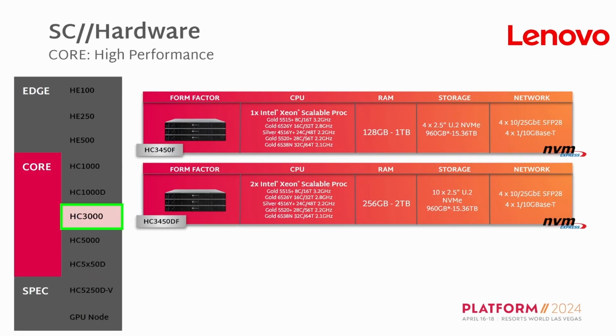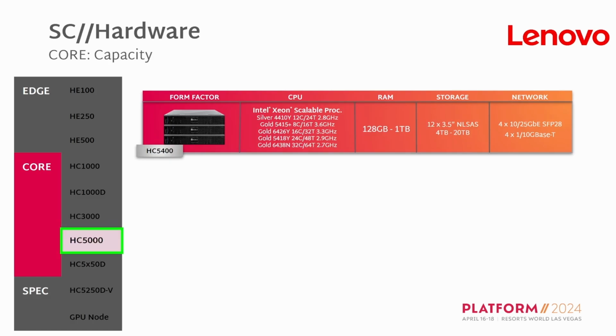The 3450F and 3450DF, these are on the Emerald Rapids platform as discussed before. And this is going to be the same 4 drive and 10 drive, all NVMe configurations as a follow-on to the 3350F and DF. Once again, we've done the unified networking, and on these, without a doubt, the fastest systems that we have ever released. Up next, we have the 5400. This is still slated probably around Q3, like I said, though it will be going to pre-sale here shortly, and this is our capacity play.